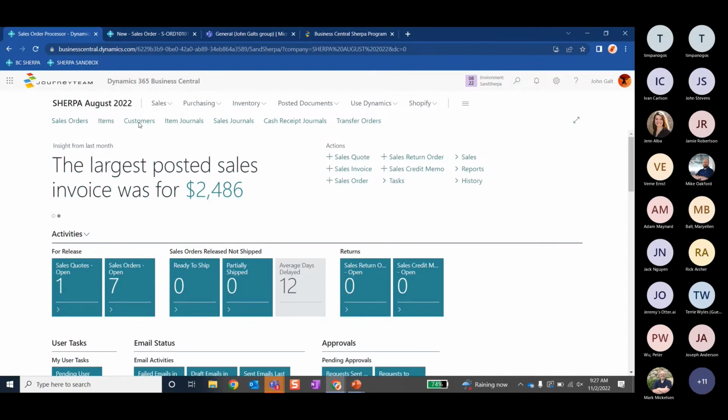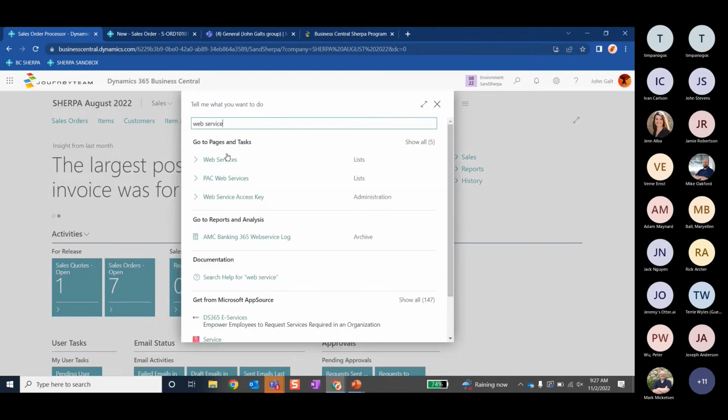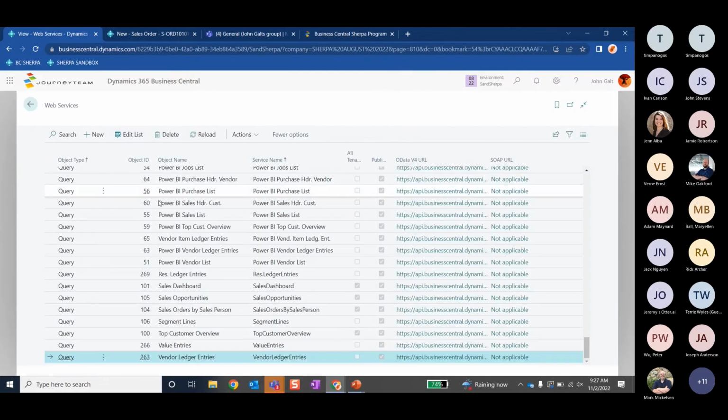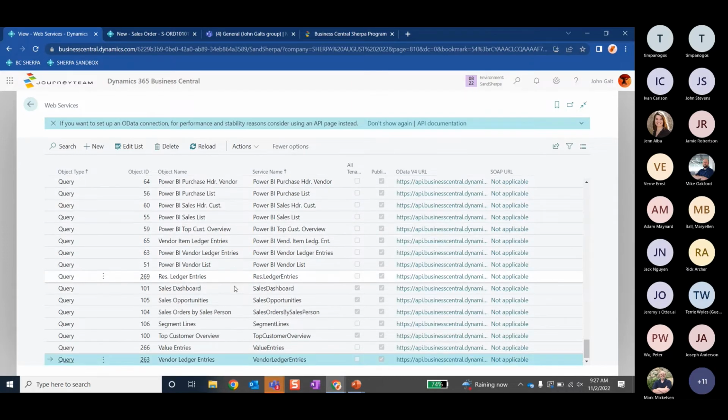From Business Central, we are going to jump out. I'm going to show you some of the reporting. One thing I did want to note is Business Central has the ability to create API connections via web services. So web services is their name for it. Each of these OData connections is an API that is easily linked into Excel to create Excel refreshable reports. These can also be pushed out into Power BI as well. I'll show you some of those examples.